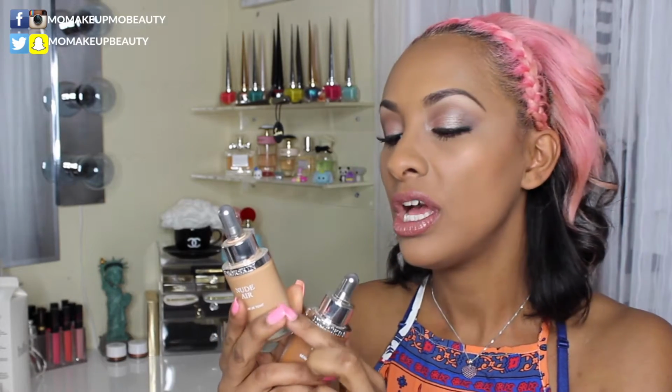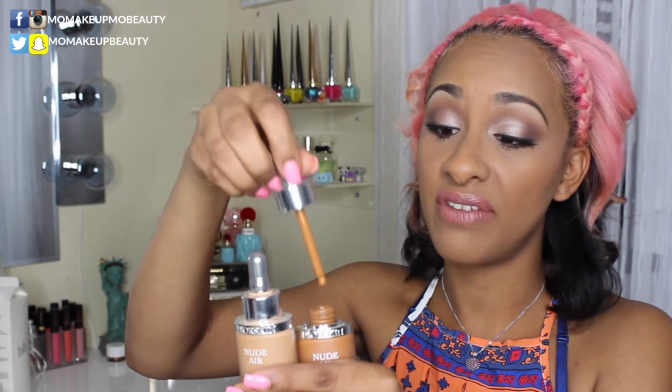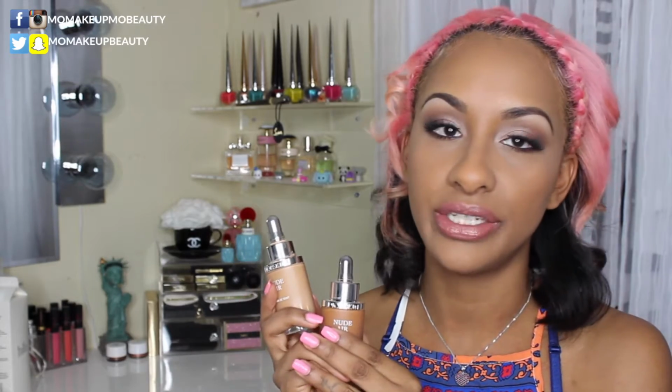Now as far as product design and functionality, this product does come in a glass bottle containing 1 fluid ounce of product. I do personally like the dropper applicator. I have no issues with it. As far as the color range, it's not that good. I'm just gonna say it. But I was willing to work with the product because it's so good.